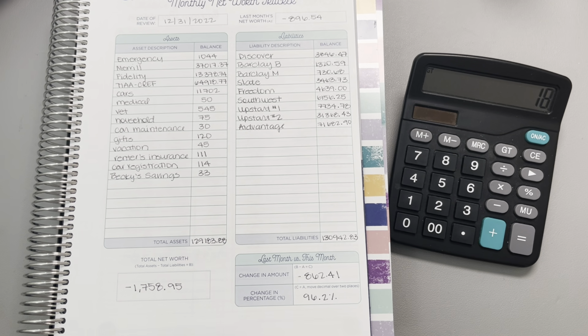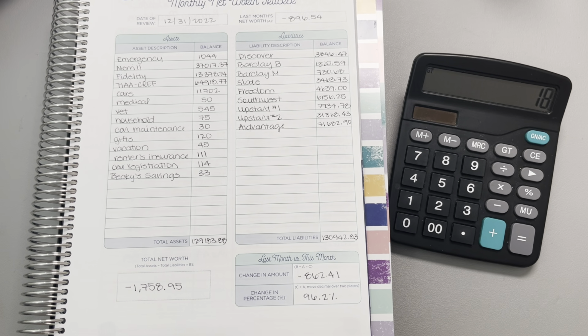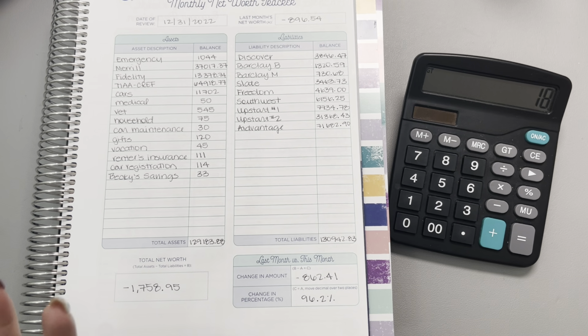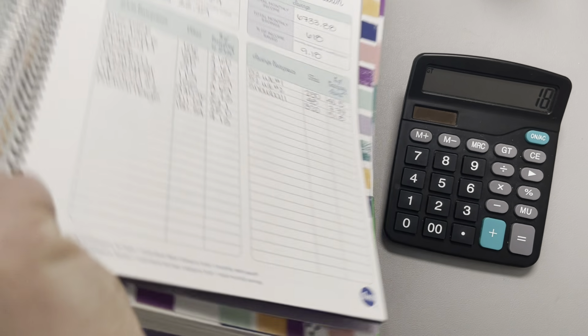But like I said, because our net worth is so contingent on the stock market at this point, just because we're in so much debt, it doesn't worry me so much. I've noticed on my tracker that it goes up and down quite a bit. So I'm not going to lose sleep over that one.